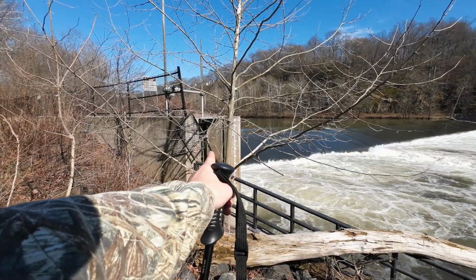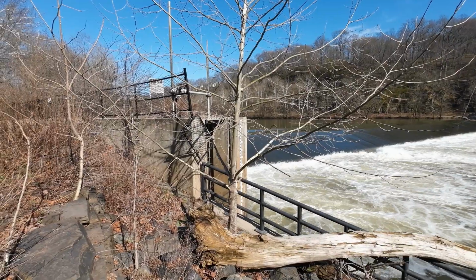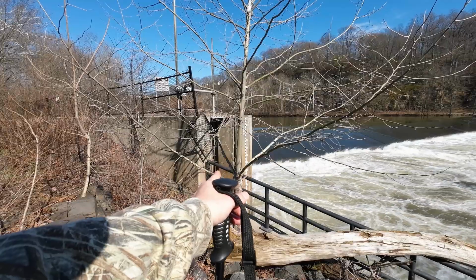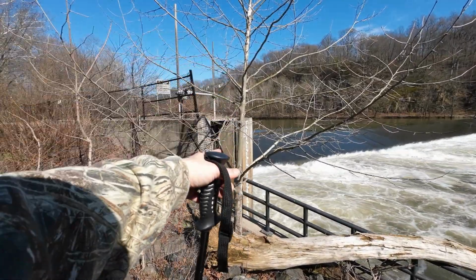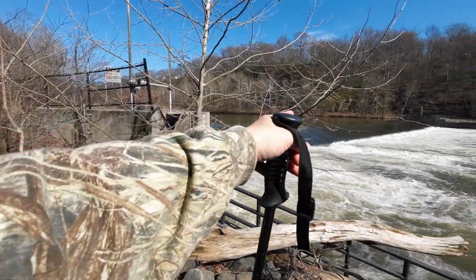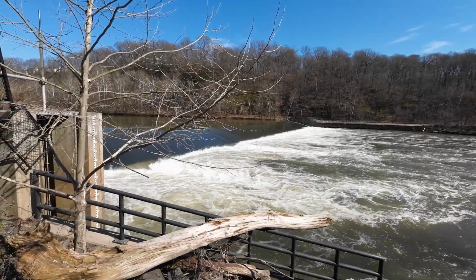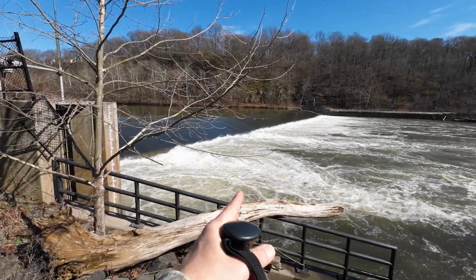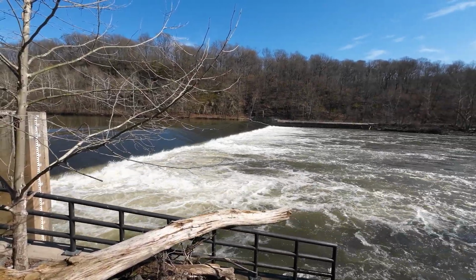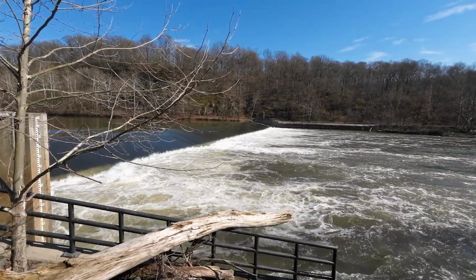And then over there is the exit of the fish ladder or fish channel, whatever you want to call it, that they can open and close and let water in and out so the fish can swim upstream past the dam, which is pretty cool. But I definitely would not want to be in that current out there, because that is a strong current from the looks of it. The river looks a little angry today.